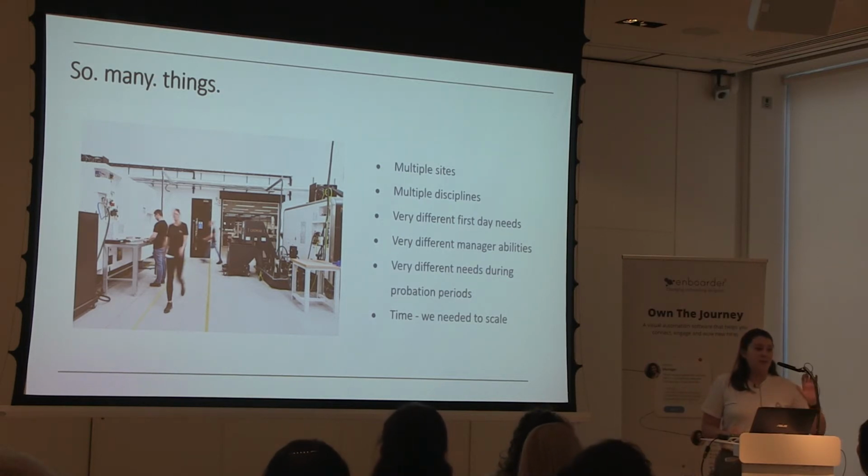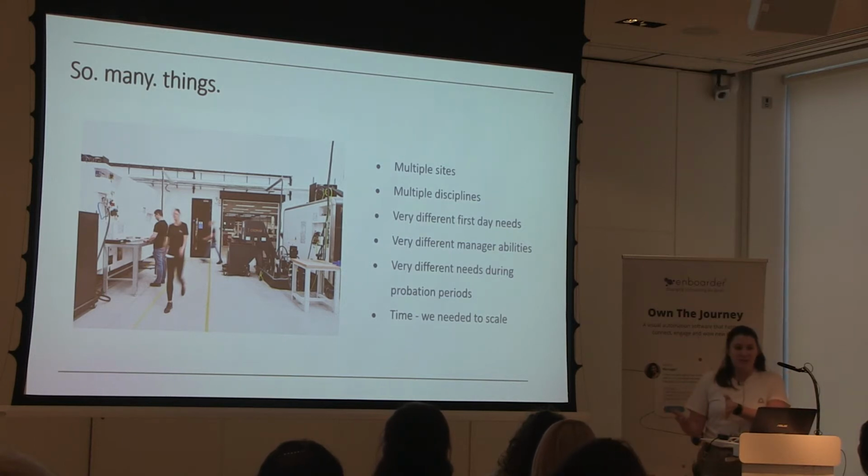Anyone from a scale-up startup in the room will know this is a challenge we all face. When you're scaling, you bring in young people to manage, and the skill sets are very different. And we have very different needs during probation periods. I've seen some great conversations around it. Is probation even necessary in tech scale-ups? It actually is very necessary when you're looking at manufacturing because it's such a traditional industry. And time. We need to scale fast, so we've onboarded 55 people this year. Most of those have been in Chelmsford.